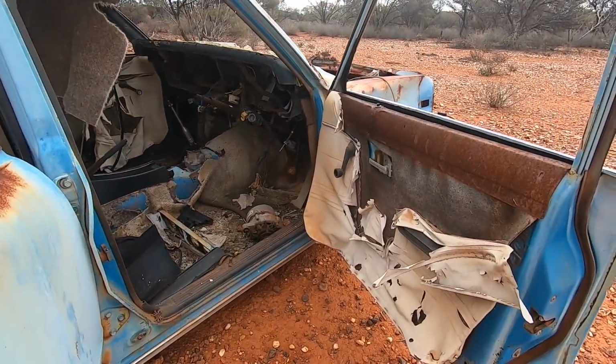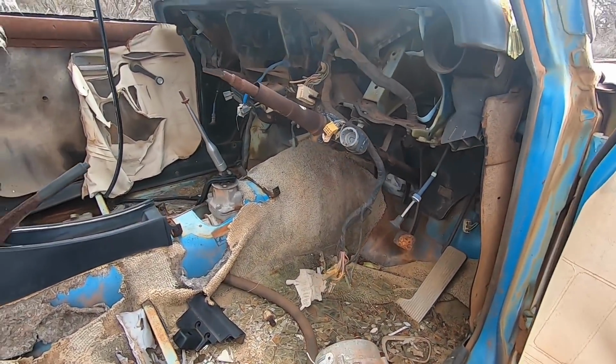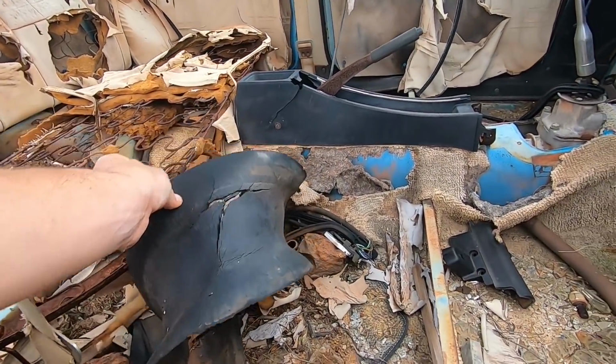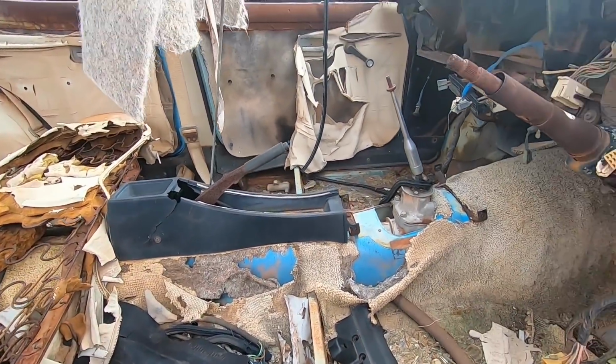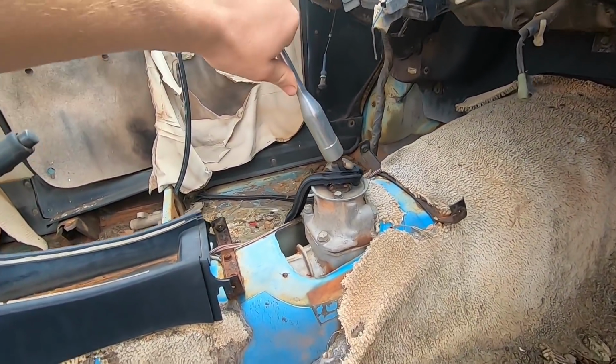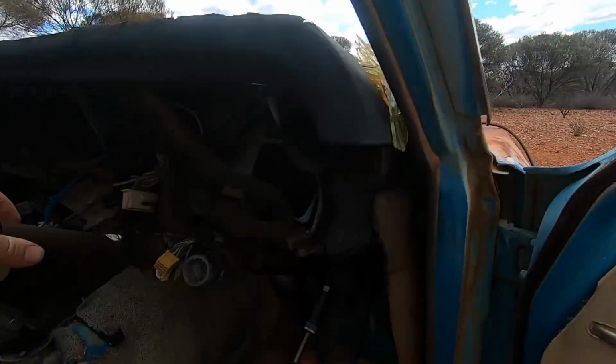So the interior has been decimated. Obviously, this has been sitting out here for quite some time, and someone's already taken the front seats. They must have been nice seats of some description. Manual, whether it's a 4 or 5 speed, I don't know, sorry. And that's pretty well seized. The steering wheel's just over there, actually. It's on the ground. We'll go check that out later.